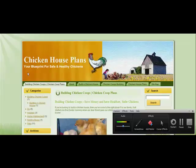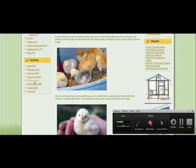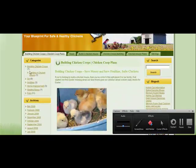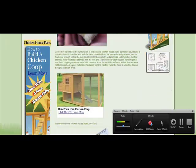Chicken house plans. So this is a simple page that he set up. It looks like a blog. Okay. And this would also actually help with SEO and rankings. Okay, so that's an added benefit. So he's got some description here, he's got some cute pictures, he's basically pre-selling them.